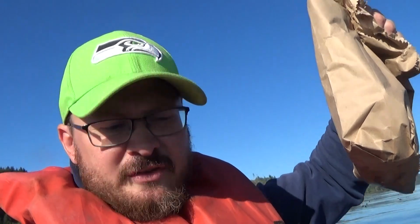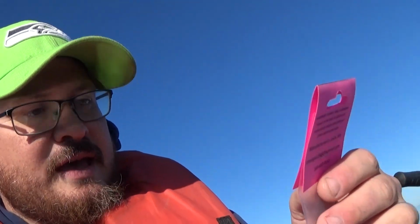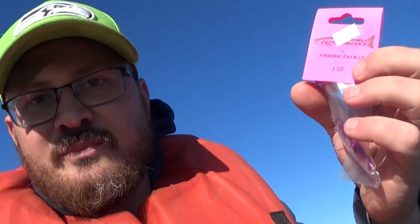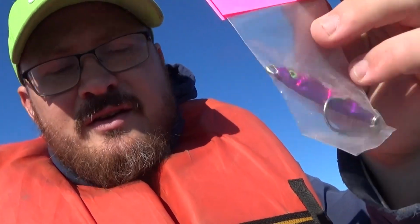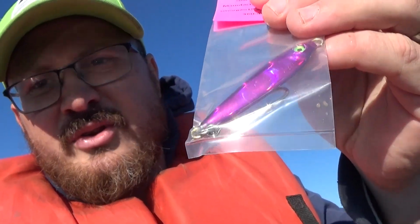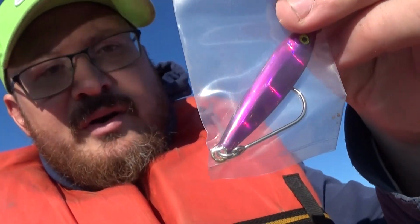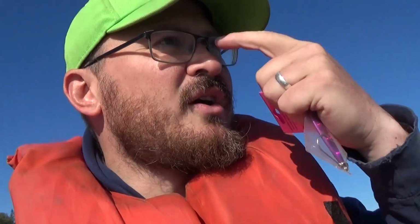Picked up some jiggies down at Mason's Resort, the store. Never used this kind of jig before, but I think this will do quite well. Captain Morgan's fishing tackle, 1 ouncer. As you can see, I really like this color. It's like a violet. This would be great at depth, but we're only going to be jigging about 35 to 50 feet of water. And you see it's got a barb there, which you can have in 4B. If I crossed back into 5, I'd have to crimp that barb.